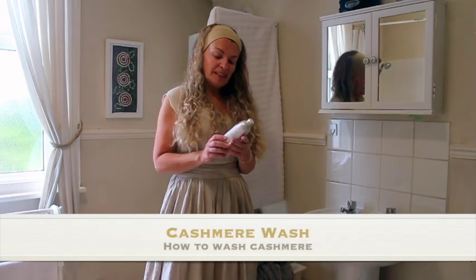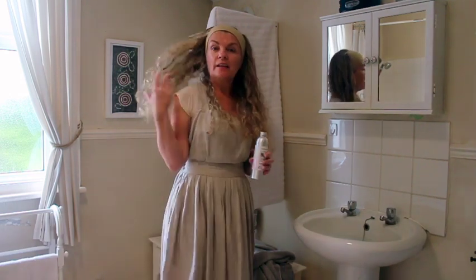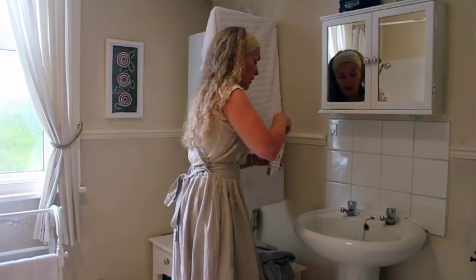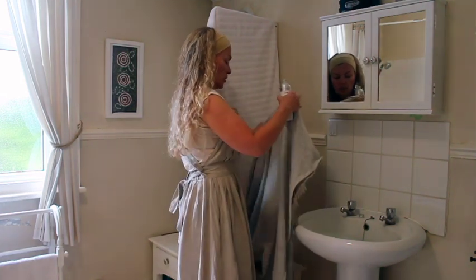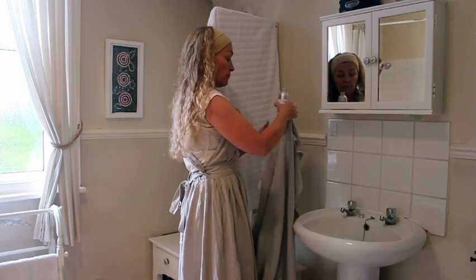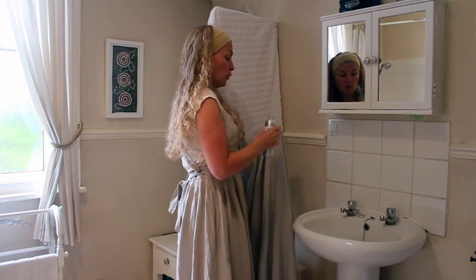So last but not least, I wanted to demonstrate the cashmere and wool. Now again, this is quite a delicate fabric because it's a natural fabric. Unless you've got a really gentle setting, I wouldn't put cashmere in a washing machine. That being said, I have put this in a washing machine before.